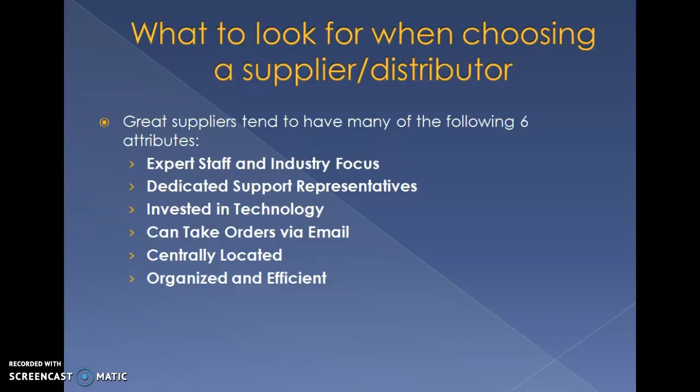Another great attribute is organized and efficient. Some suppliers have competent staff and great systems that result in efficient and mostly error-free fulfillment.